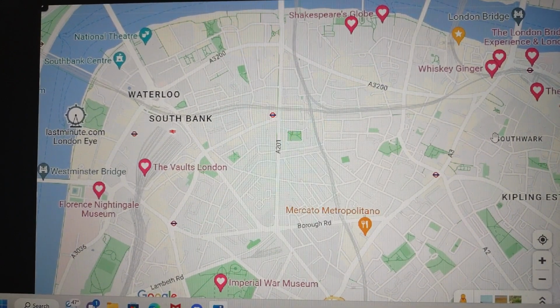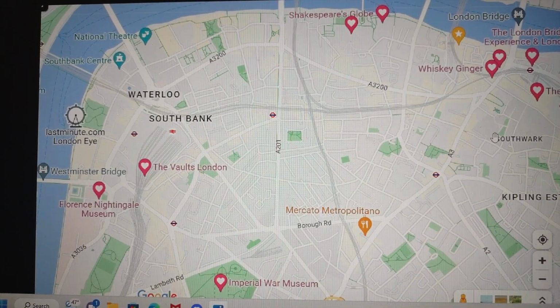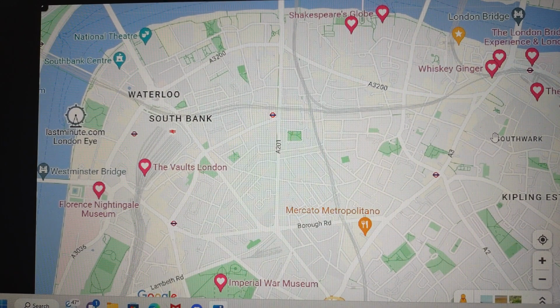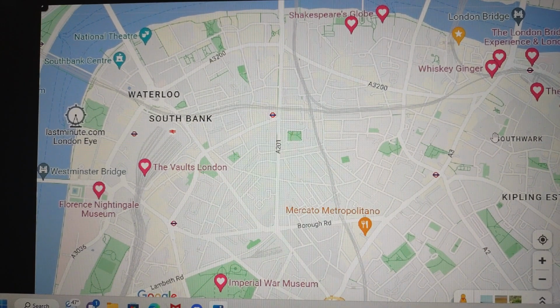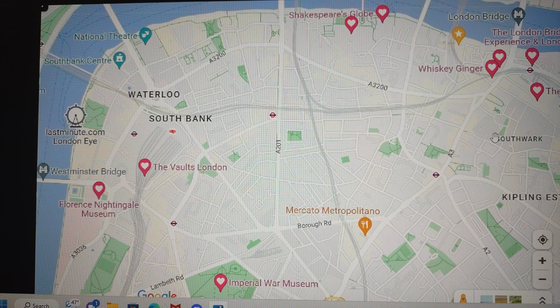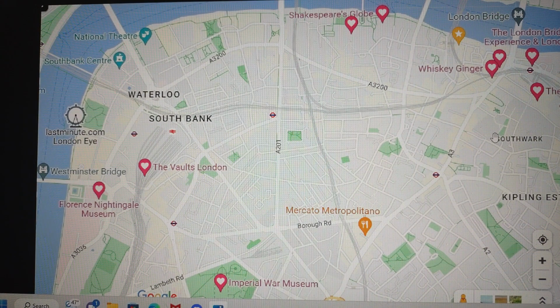So probably one of the biggest attractions in this area is going to be the London Eye. It's basically a giant Ferris wheel, but it gives you a very good look at the city. I did not go on it when I was there. I highly recommend that you get tickets beforehand, and if you don't like waiting, pay extra money to get in the fast queue.